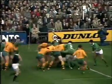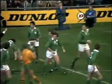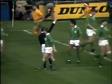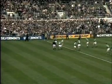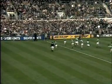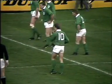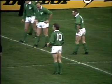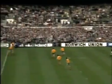Well won by Linehan. Bit of a scuffle behind the play. Dean again. Big kick downfield. Penalty, though, has been awarded. So a good jump there by Donald Linehan, the British Lions second rower. And Paul Dean, who's not renowned as a great punter of the ball, certainly gaining a lot of ground with that kick before the referee awarded the penalty.